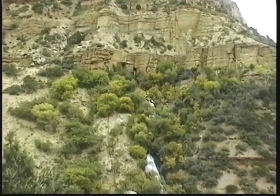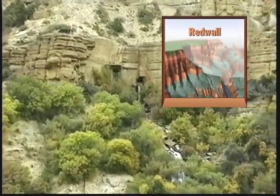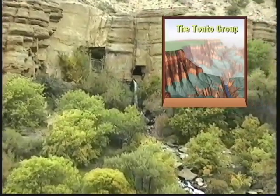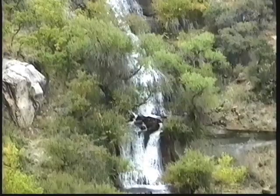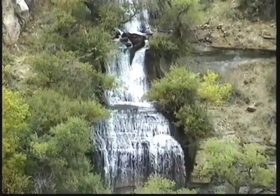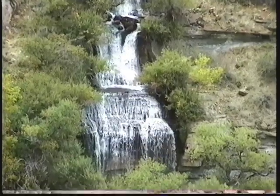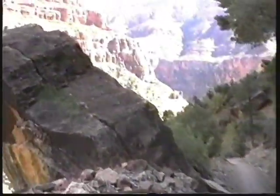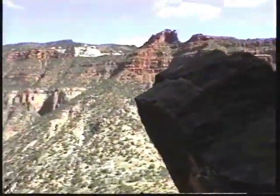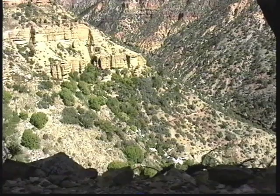Gushing out of the Muav limestone, Roaring Springs marks the end of the Red Wall and the beginning of the Tonto Group. From the Roaring Springs turnoff to Cottonwood Campground is still another 1,000-foot descent, 2 miles and an hour on the trail. There's no broad Tonto platform on the North Kaibab, but the switchbacks melt into a sloping trail as you pass through the layers of the Tonto Group.